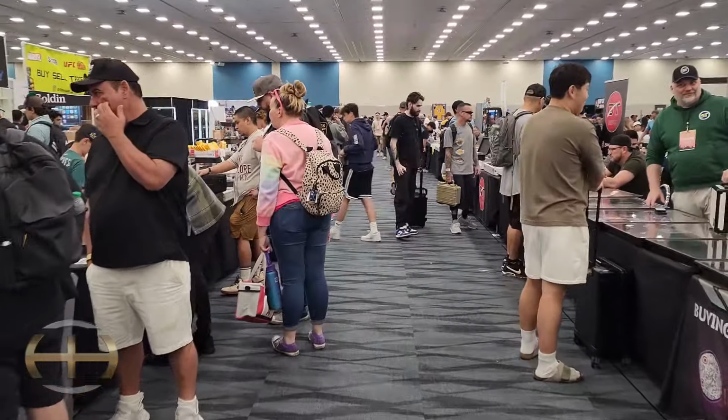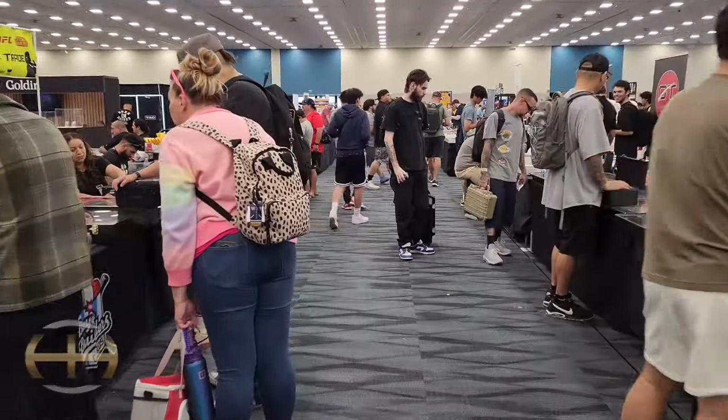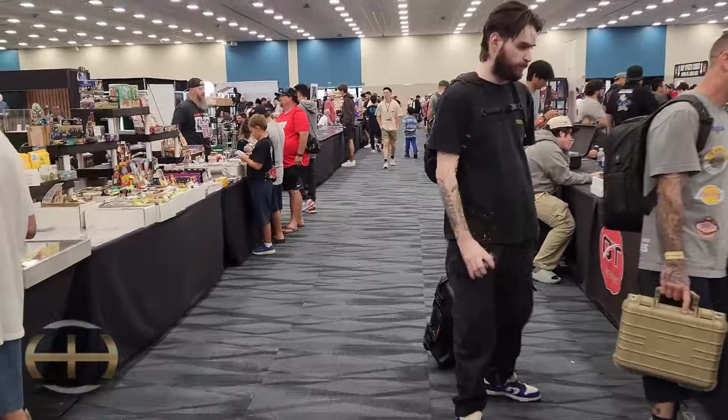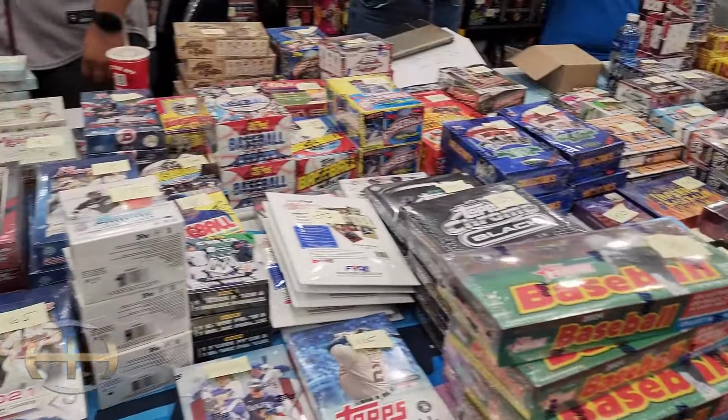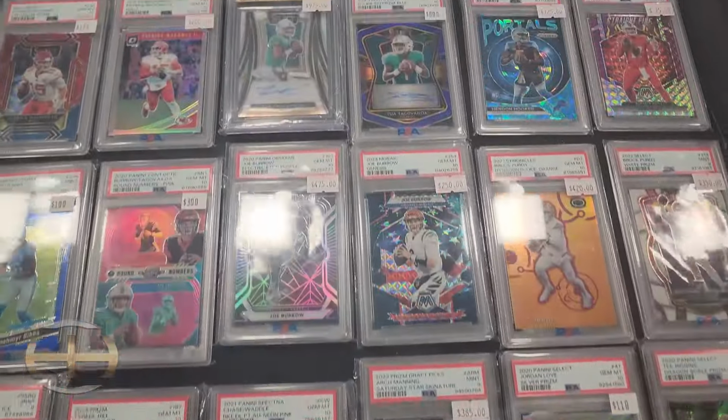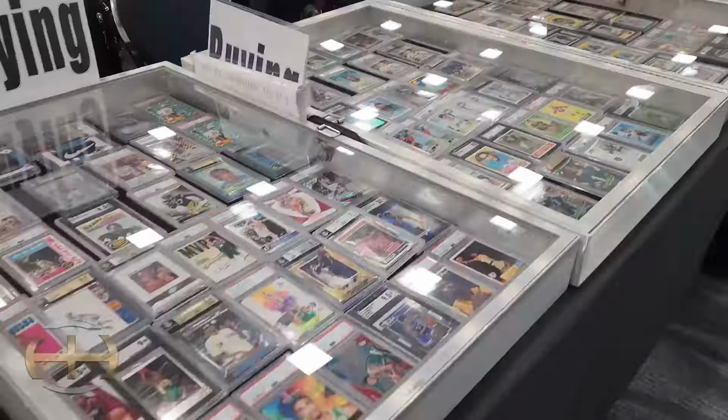So the show was really great. It was packed. There was a ton of different tables there. I mean, there was wall-to-wall vendors. There was a lot of wax. There was a whole bunch of different individual cards. There was a lot of just great stuff, vintage, new. It was really, really a good show.